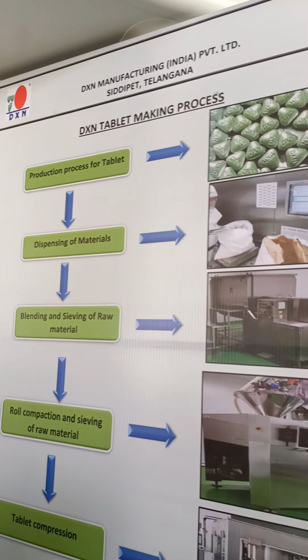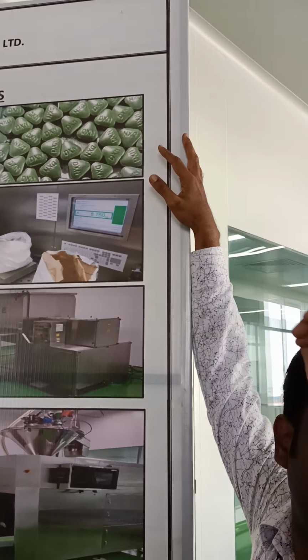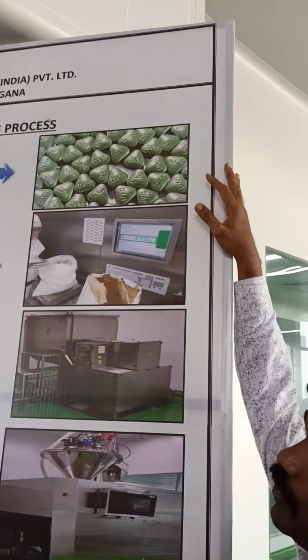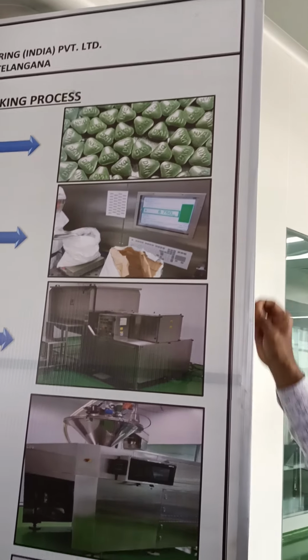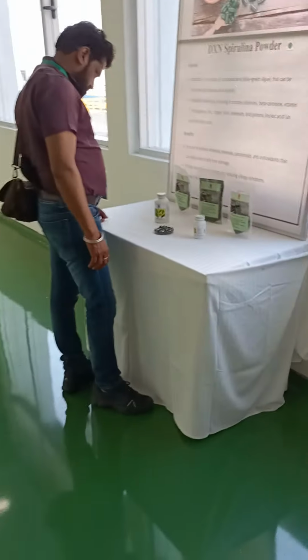Now we plan to change our shape as per the Malaysia standard. In Malaysia we are producing the triangle shape. Here in India we are producing the hexagon shape. From the hexagon shape we plan to go for the triangle. What is the advantage in triangle shape? No, only shape. We plan to meet the Malaysia standard.